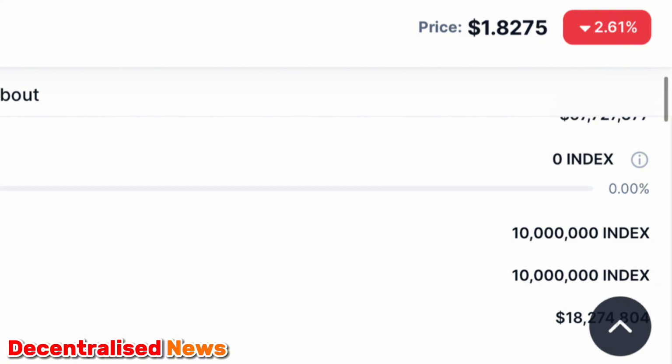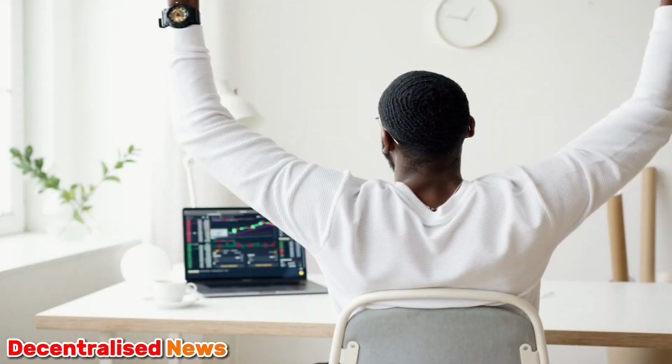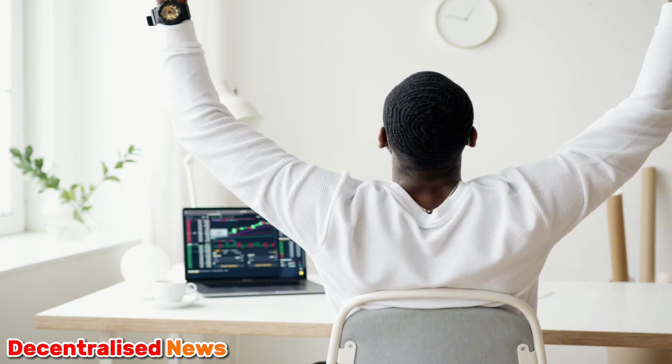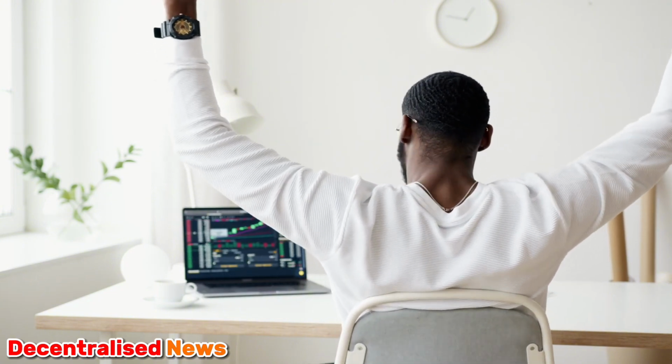So you can trade these on Uniswap, Coinbase, or swap it on your MetaMask. For example, Index is really one of those tokens you can get for under $5 that can really give you a good return long term, I feel, if you hodl it. So those are the two tokens that I talked about.